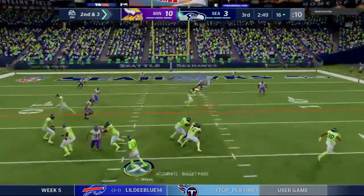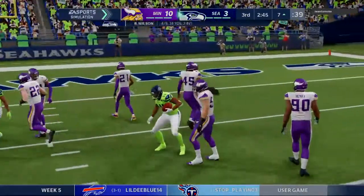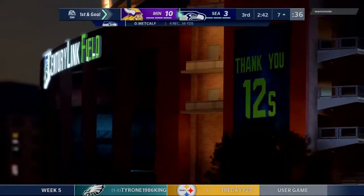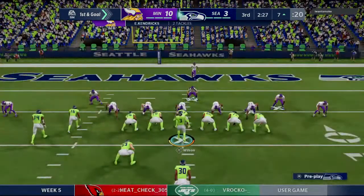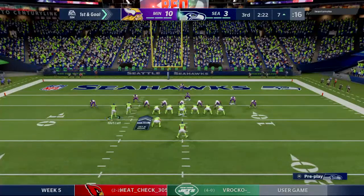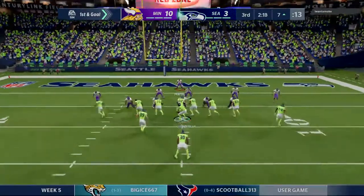From the 16, Wilson. This will be caught just inside the 10. And here he'll get it down to the 7. Wilson to Metcalf that time. First down, Seattle. 7-yard line. I think that's a big pickup for a first down, because when you run a drag route against zone, you're sometimes asking for trouble because you might run into a defender. Yeah, well, there they ran into a first down.